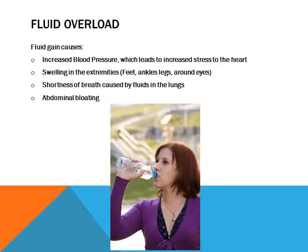The first problem that we mentioned was fluid overload. What do I generally worry about when I see a patient come in with fluid overload? What I look for would be blood pressure first. Increased blood pressure can lead to increased stress at the heart and arteries, which can lead to strokes and even a cardiac arrest. Swelling in the extremities is caused by fluid filling up in your extremities. This can lead to painful ankles, feet, and it can also build up to fluid buildup around your eyes.